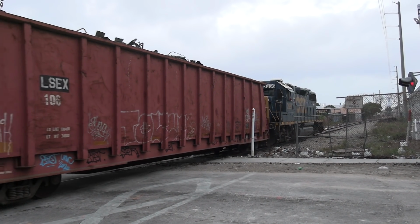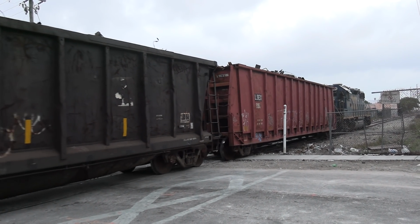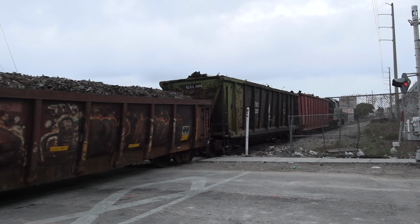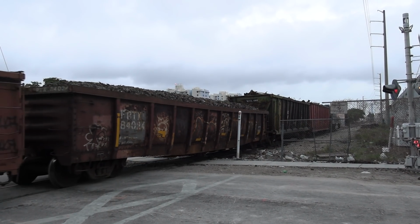But unfortunately, as time progressed, a lot of them moved to truck or they moved to other industrial parks. And Miami is slowly changing. This part may not be so industrial in the near future.